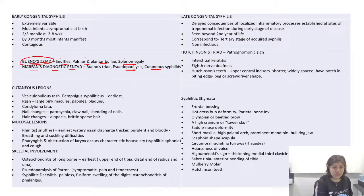It can also cause osteochondritis of the long bones. There is pseudoparalysis of Parrot. Okay, because of the pain, the child does not move. Okay, so that is called as the pseudoparalysis of Parrot. And syphilitic dactylitis can be seen. Okay, on X-ray examination, you will see the Wimberger sign positive. So remember, Wimberger sign on an X-ray is seen in early congenital syphilis. Okay, remember Wimberger sign. It is basically an erosion on the tibia.